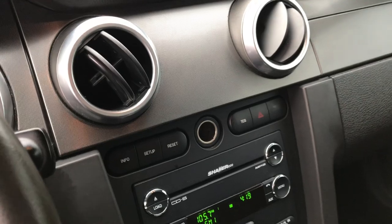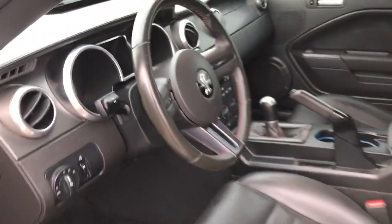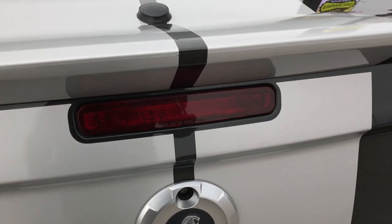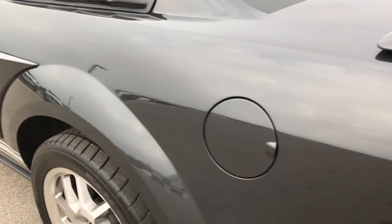We'll take a quick look under the hood. First, we'll check out the back at the Shaker 1000 system. So you get the dual subwoofer back here, which is pretty cool. Back storage area is in really nice condition. And that trunk shuts nice and solidly.